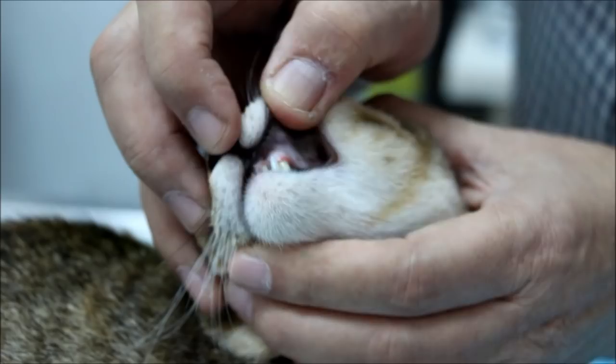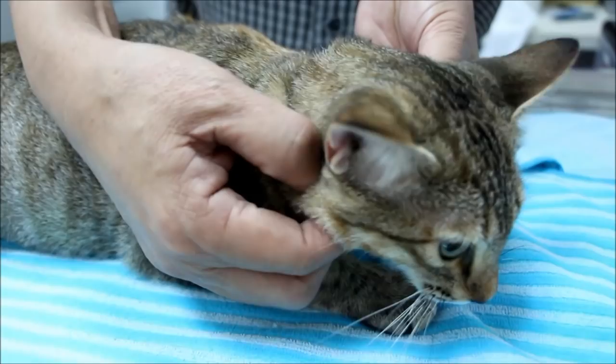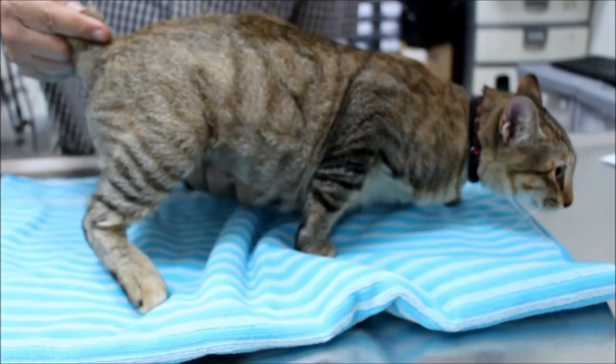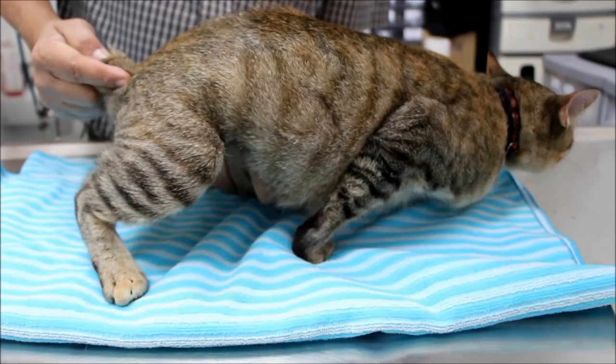So the cat stays at home, right? Yes, in my bedroom. So I check the throat. You see there's some sore throat. Then I check the lymph nodes for swelling. The swelling has been there for the last 2 weeks, right? Yes, we noticed it last week, 2 weeks. But my mates noticed it 3 weeks ago. So there are lumps there, fetal lumps.